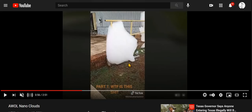So, okay, foam coming out of the ground, taking on a shape like this is very strange to me. Not saying it's not. That is definitely, as far as I'm concerned, a nanotechnology signature. So, that's it.